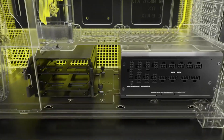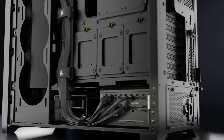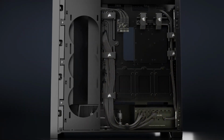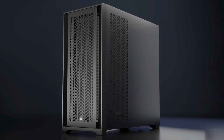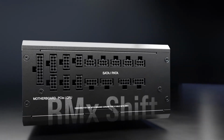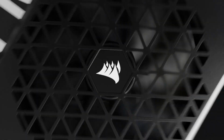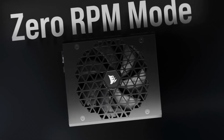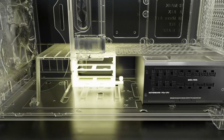This fully modular PSU allows for clean cable management with a unique modular side interface for easy connections. It's ATX 3.0 and PCIe 5.0 ready, making it future-proof for next-gen hardware. The 0 RPM mode ensures silent operation during low to medium load, while the sleek white design adds a modern aesthetic to your build. Ideal for gamers and creators who need top-tier performance, reliability, and style, the RM1200X Shift ensures a high-quality, long-lasting power solution.